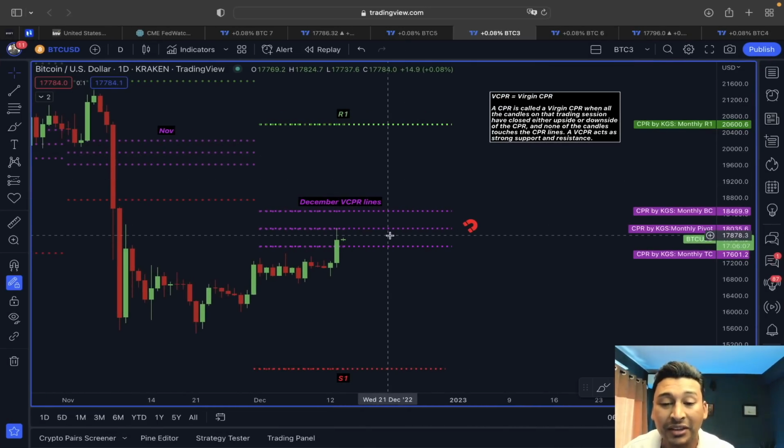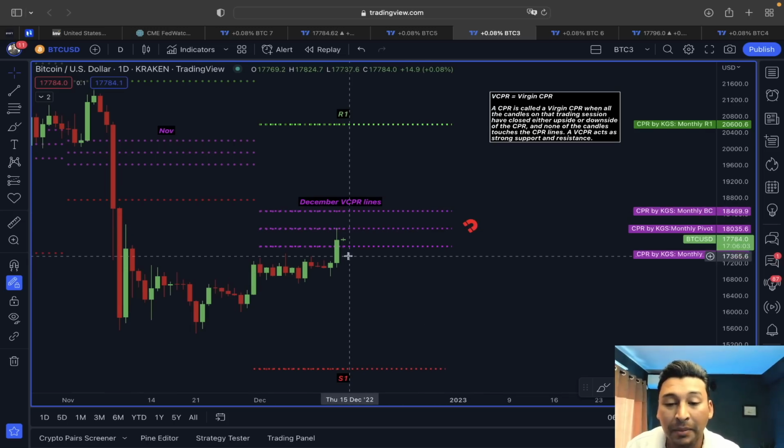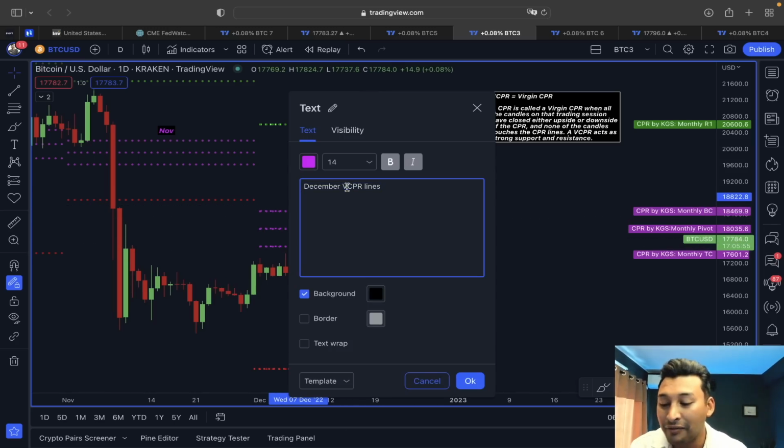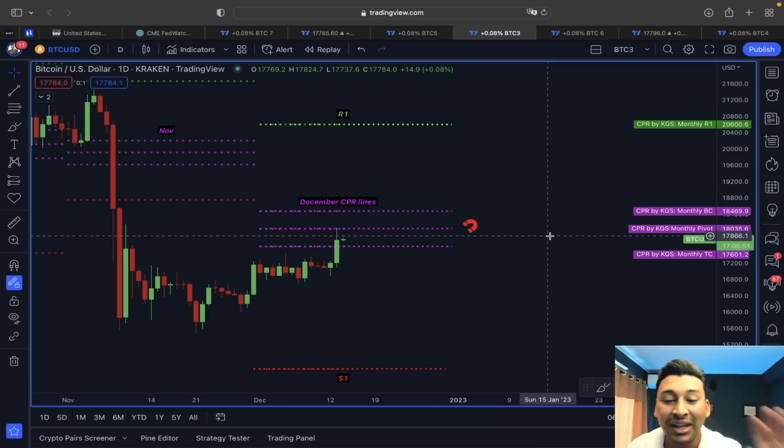And also guys, beside this example, even this CPR line was actually showing us that since this was a VCPR, the price could see a gravitation around the CPR line before it chooses a trend duration. And now since the price of Bitcoin came exactly at the CPR line, this here is no more a VCPR, it is a CPR line, and we don't need this definition anymore.